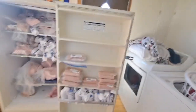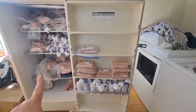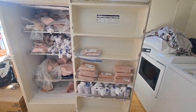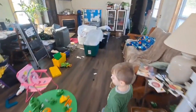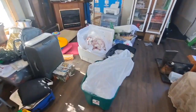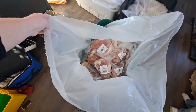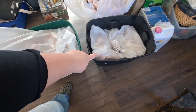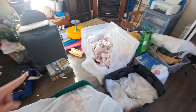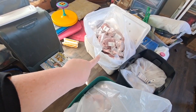Alright, so to give y'all an idea, and I'm still not done playing Tetris here, but it's looking pretty full, right? Okay. And then we go here into the living room, and we have 2 bags full in this green tote of various things. It looks like there's 2 bags in this tote too, just smushed down. And then we've got 2 or 3 bags smushed down in that cooler.